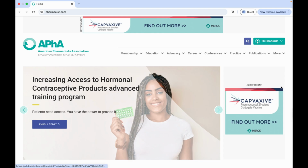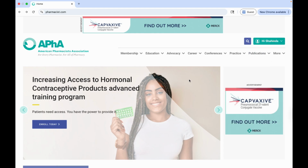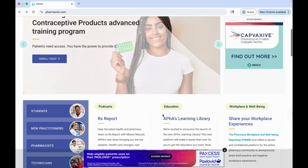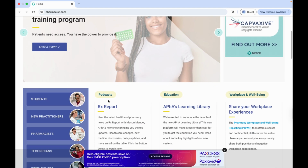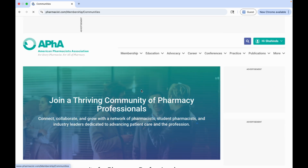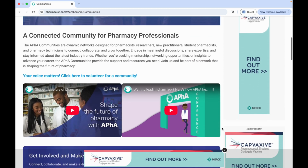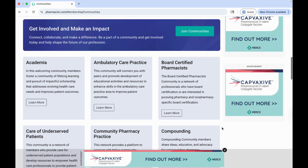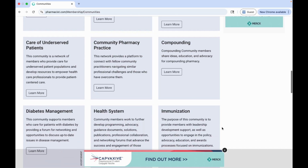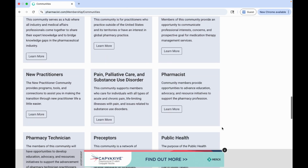To start, please be sure that you're logged into your account at pharmacist.com. Once you're on the screen, there are two paths that you can take to move forward. You can either click Students here on the left side, or if you hover over Membership and click Communities, you'll be brought to a page that reflects our new community membership model. This is a great page to share with your chapter members in case they are looking to become more involved with APhA on multiple levels.